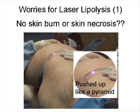Is the machine supposed to be generating sufficient energy to melt down the fat? If the energy is enough, there are possibilities of skin burn or necrosis. Can we expect to get enough results without skin burn?